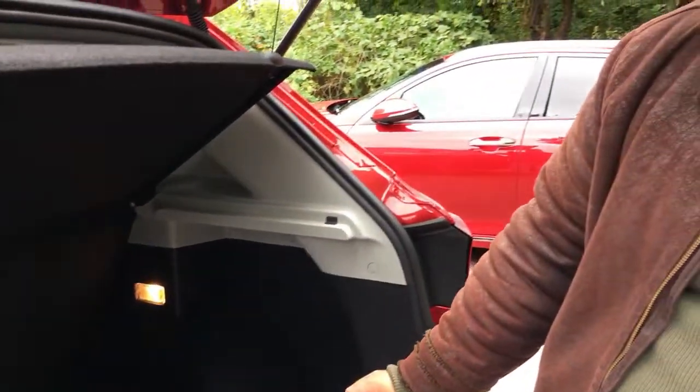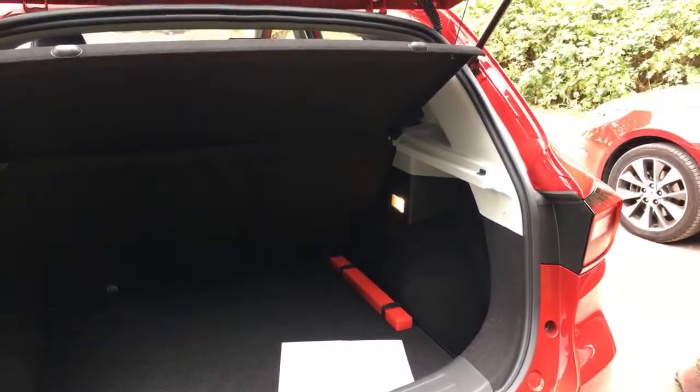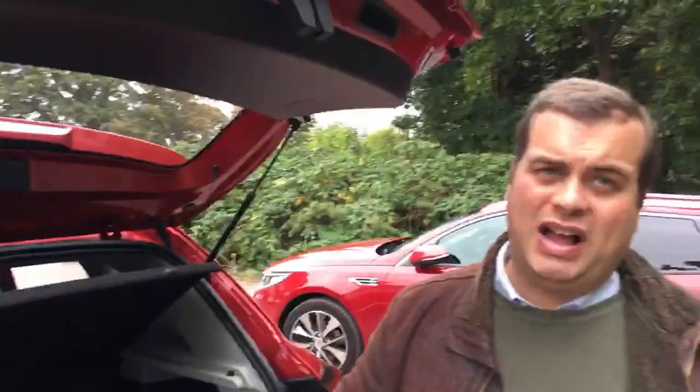When Joseph lifts it, it eliminates a fair chunk of the boot lip, so you don't have to lean right into the boot. If you put it in that position, the seats are completely flat as well when you fold them. And what's the capacity for this in litres? It's 448 litres for both the petrol and electric versions.